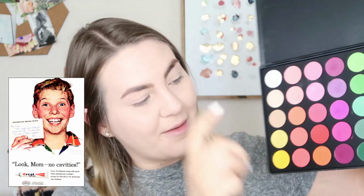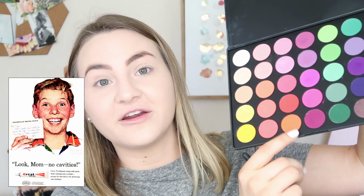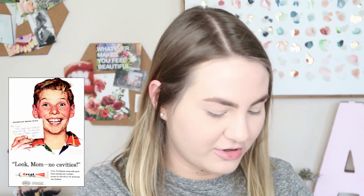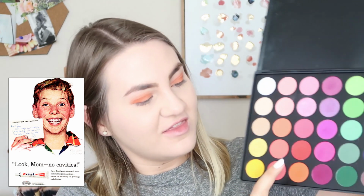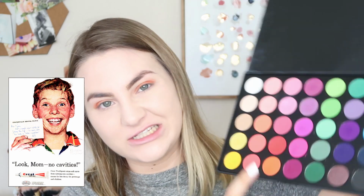Do I wanna go orange on top and blue on bottom, or blue on top and orange on bottom? I think orange on top, blue on bottom. So I'm gonna start by dipping into this color here, and I'm gonna pack it onto the outer third of my lid and see what we can do with that. Oh my gosh. Okay, right now my eyeballs are orange and have no dimension. So I'm gonna take this red color and use it to deepen the crease just a little bit.